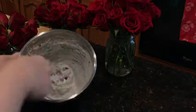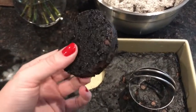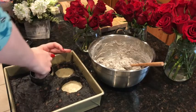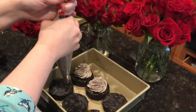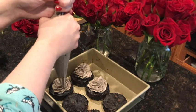You then use a biscuit cutter to cut the brownies into rounds. Look how fudgy and beautiful. And then just pipe on the whipped cream. Really pretty and nice. And there you have it. So easy. And really, you could do this with so many different flavors for an elegant dinner party dessert.